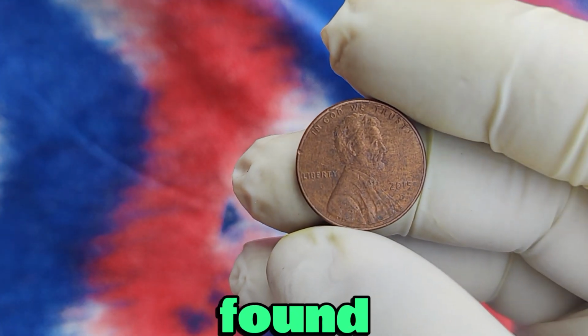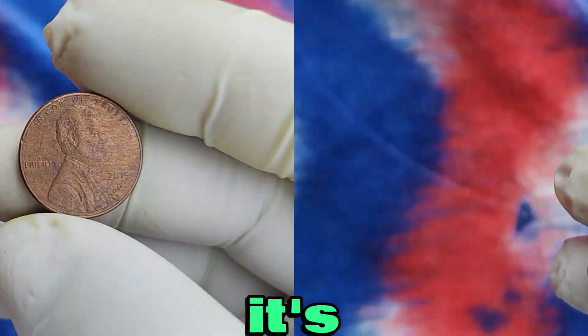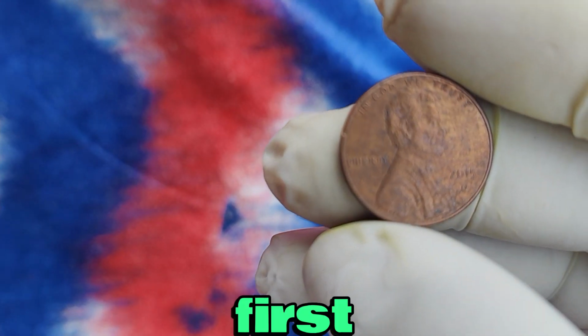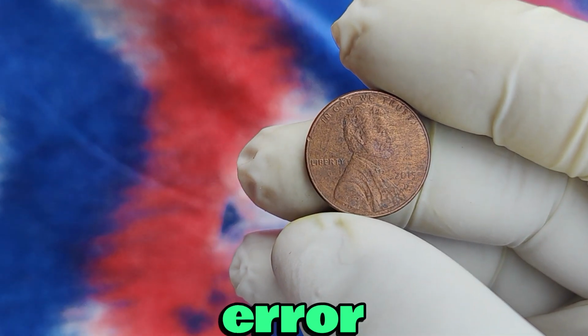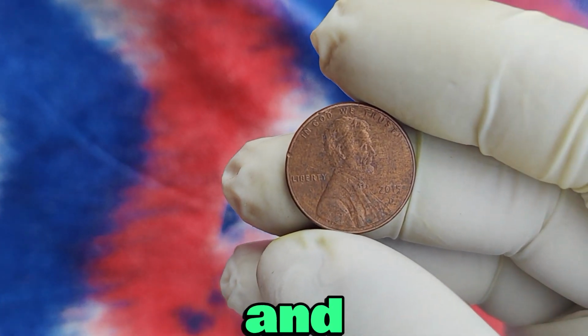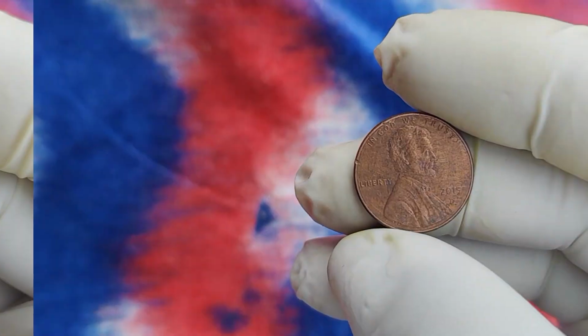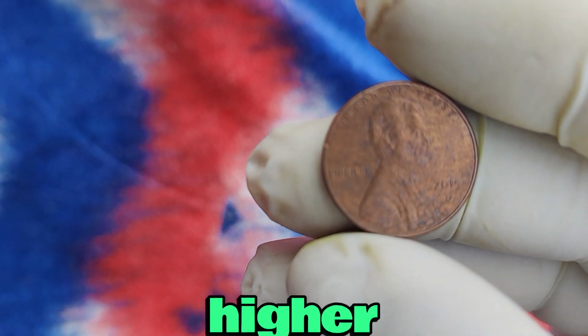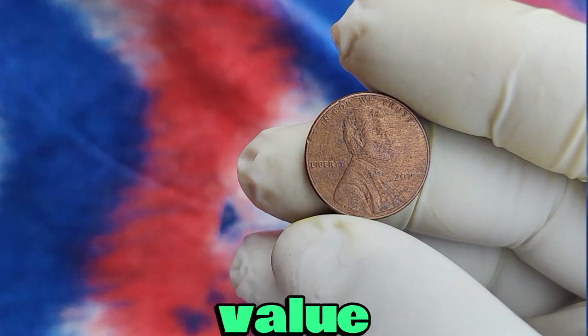If you think you might have found one of these ultra-rare pennies, it's important to know how to identify it and how to get it graded. First off, check for the double die error, especially on the word Liberty and the year 2015. Next, you'll want to get it professionally graded. The higher the grade, the higher the potential value.